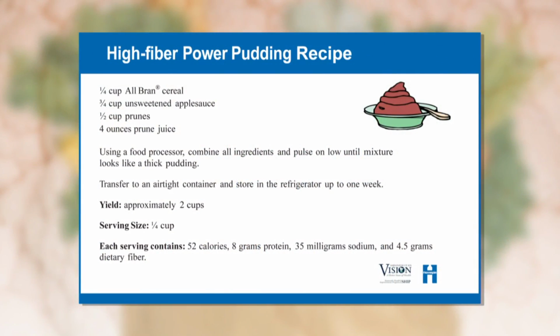Sometimes people need a little extra help to get the fiber they need. Before turning to fiber supplements, give this power pudding recipe found on the website a try. Add a portion of power pudding to any breakfast meal or provide it as a snack for the people you support.